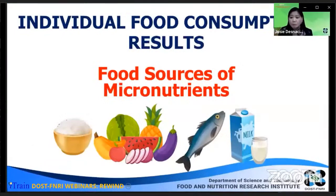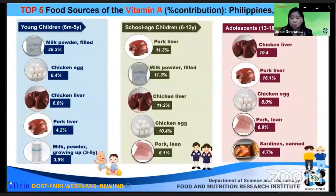Okay, now I'm going to present the major food sources of micronutrients in the diet of the different population groups. The slide shows that among children and adolescents, milk, chicken egg, chicken liver, and pork liver are the key food sources of vitamin A. Note that fruits and vegetables, which are good sources of vitamin A, were lacking in the list of top food sources of vitamin A in children and adolescents.